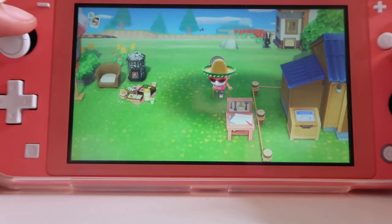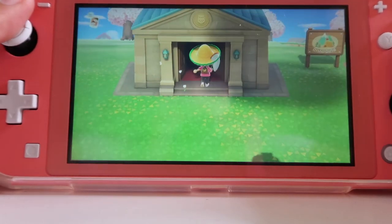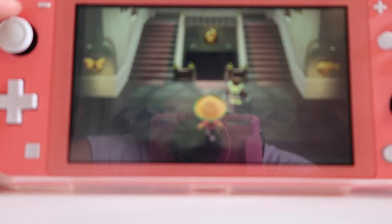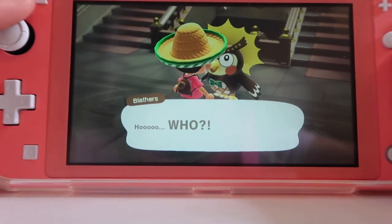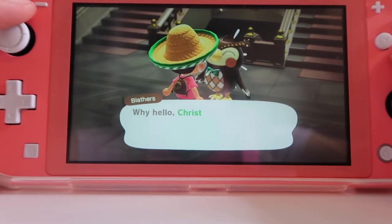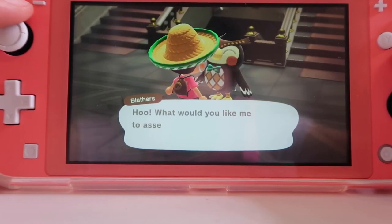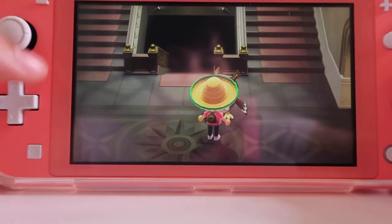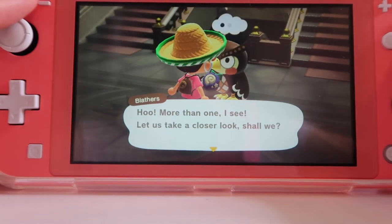Where is he? I gotta make my inventory a little less packed. He's always asleep. Welcome to Pingla, blah, blah, blah. Let's access the fossil. I want to get the T-Rex. I think it's a T-Rex, right? Or am I tripping? But I want to get the whole body.